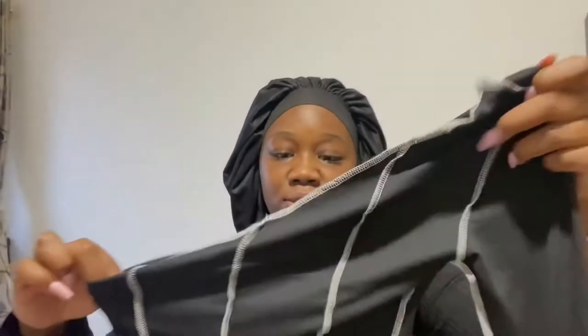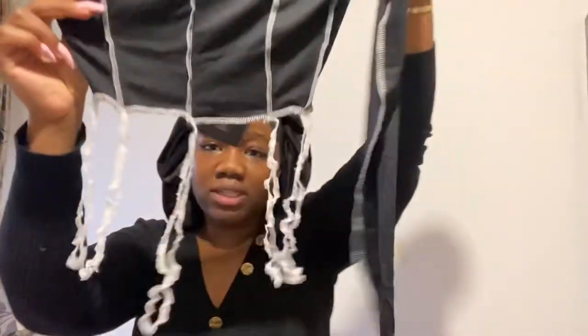The next thing is this shape black jersey contrast stitch one shoulder top in a size 10 crop top. Oh, this is cute. It's like a one shoulder. Oh, I think one shoulder is for the win this year. Oh, it just looks like that. I'll go in the side.